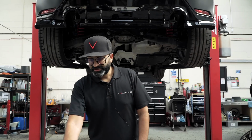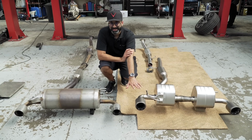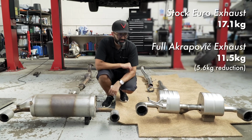Now Aston has taken the stock Yaris exhaust off. We can take a look at it in comparison with the Akrapovic. We have weighed it and it is exactly as Acra state. It is 5.6 kgs lighter than the stock system. So this is comparing the full Acra to the full stock system.